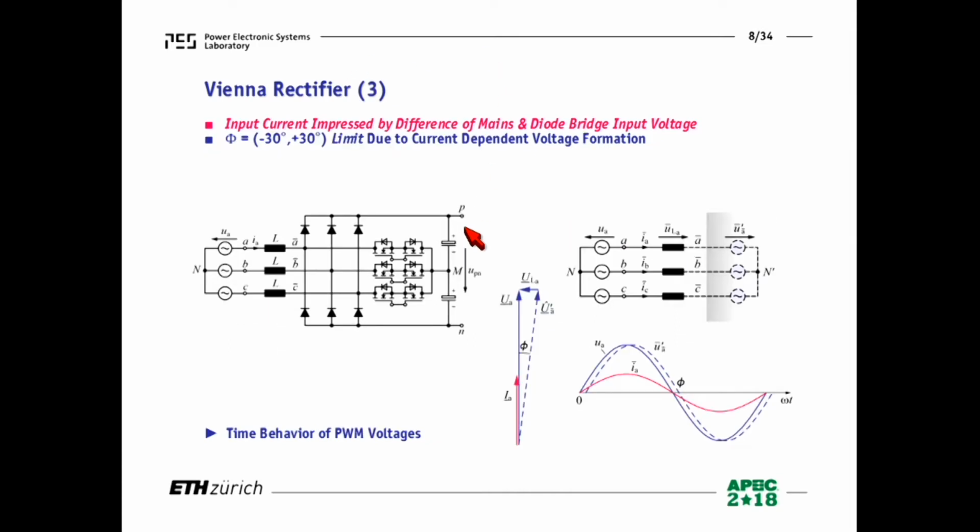So this nicely works. Now what we need to generate at this end of our inductors, these inductors connected in series, you can see here, this is the mains voltage, this is the voltage which we generate, and we just have a little phase shift between the two voltages, so that some voltage is left across those inductors, and this then would impress a sinusoidal current. This is drawn here in a very schematic form, but we will see it on the next slide in more detail.